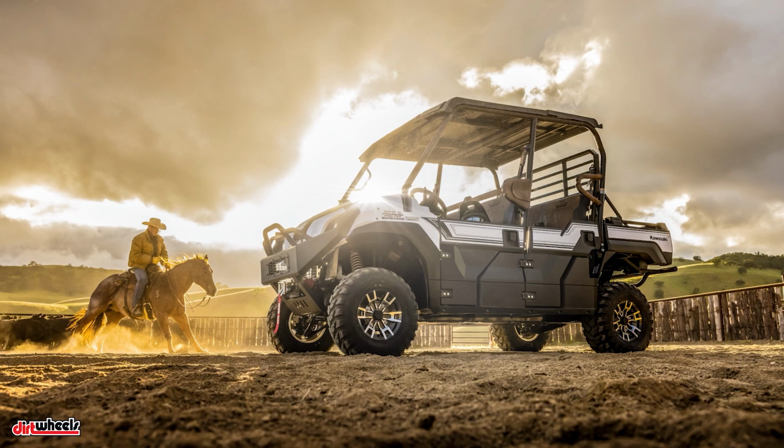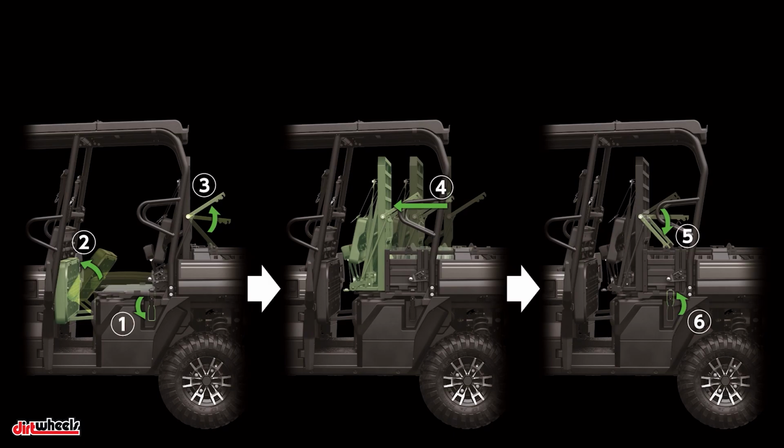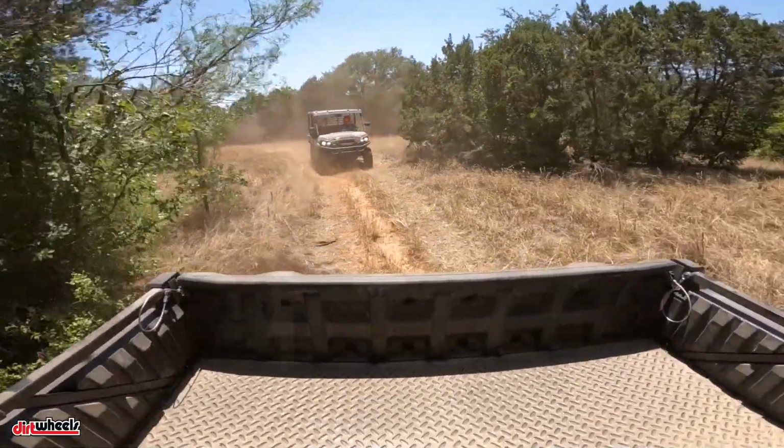All of the Mule Pro-FXT 1000 trims can seat up to 6 people and also feature the new Trans Cab system, which allows the rear seat to be transformed into additional cargo space. We'll show you how this system works in just a moment, along with other new features that make maintenance even easier. We have more videos and a full ride review of the new 2024 Mule Pro-FXT 1000 coming soon.